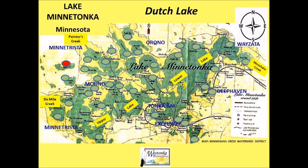Dutch Lake. In the 1850s, a large group of Germans settled near the shores of this lake. The lake was named after them, Deutsch Lake. Years later, the lake was renamed to Dutch Lake. Lake Langdon was named for R.V. Langdon, the first township clerk. That township was Minnetrista, which means crooked waters in the native Dakota language.